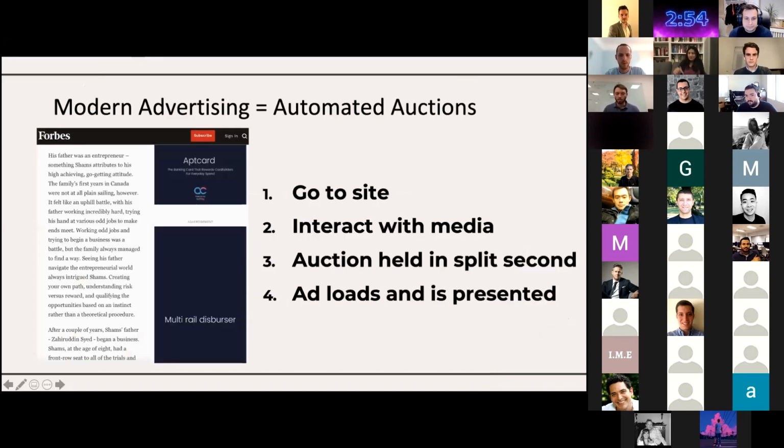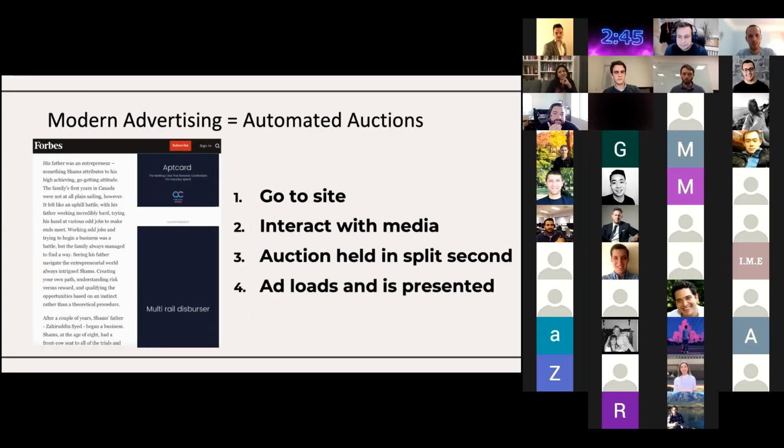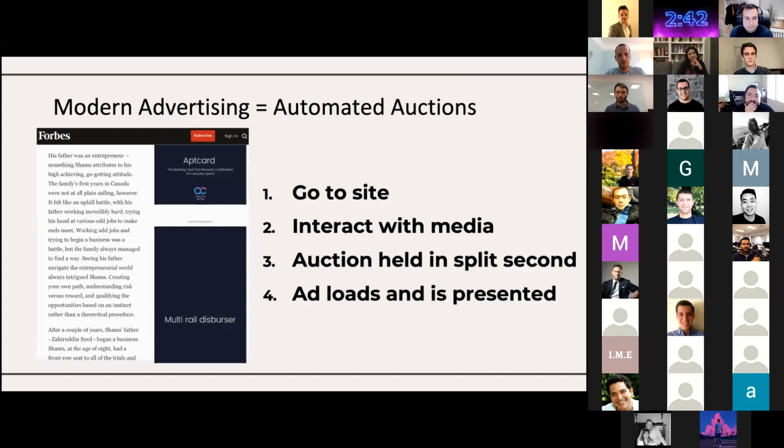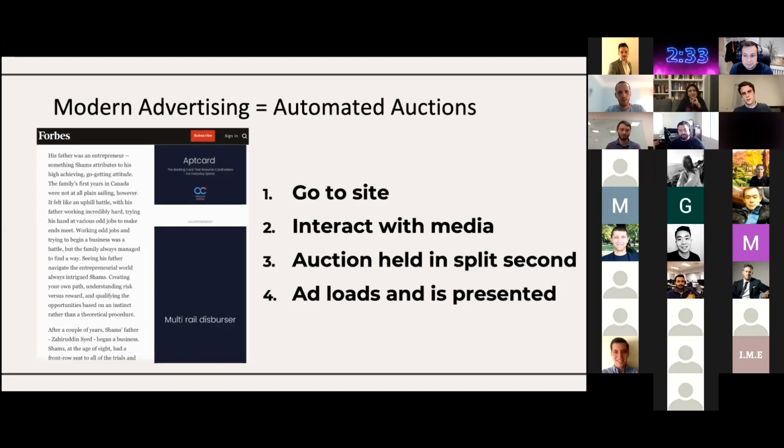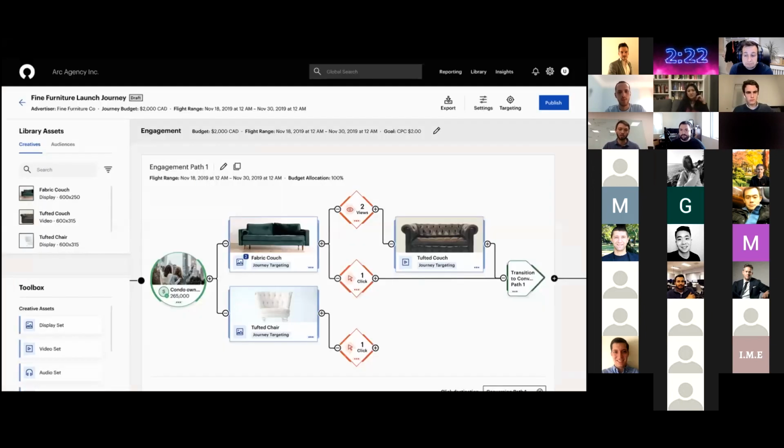So it's basically a programmatic demand-side platform, programmatic advertising demand-side platform, which means that it's part of this modern advertising move. Basically, whenever you go to a site or any sort of connected TV and you start to interact with the media, there's an auction held in a split second that decides which ads to present you. Information is sent about who you are to the demand-side platforms, and then advertisers bid on showing you an ad. So as you scroll through Forbes, for instance, ads will load and it looks like they're just loading, but there's an auction happening and those ads are being presented to you.